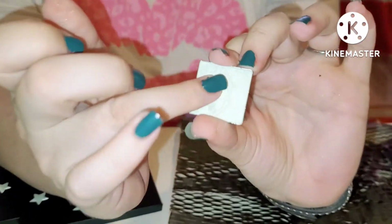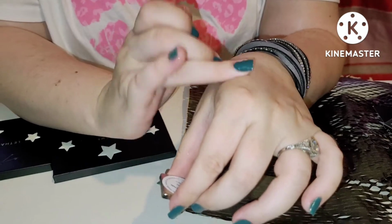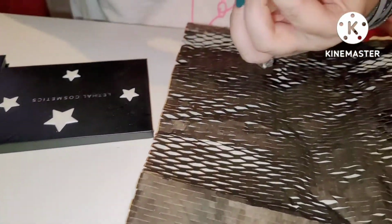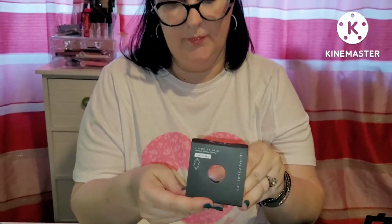And this is Celestial. Now, on initial appearance, it looks quite silver or white, but there is a slight gold and green shift to it, and that I was very happy with also. And this is the sixth and final one, and this is my favorite.